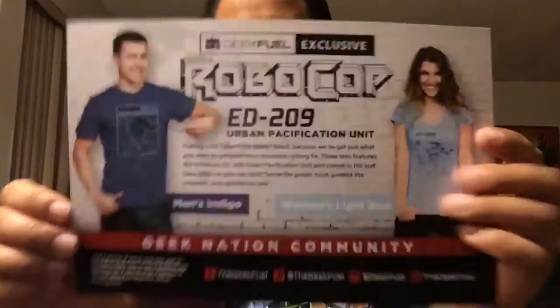So everybody got the shirt, RoboCop. Yes. So I guess the men would get the darker blue, and the ladies would get the light blue. I'm more of a fan of a dark blue. That's just personal preference, but what can you do? That's okay. But everybody got the shirt. And then everybody got the Wizard Wear Winter Scarf.